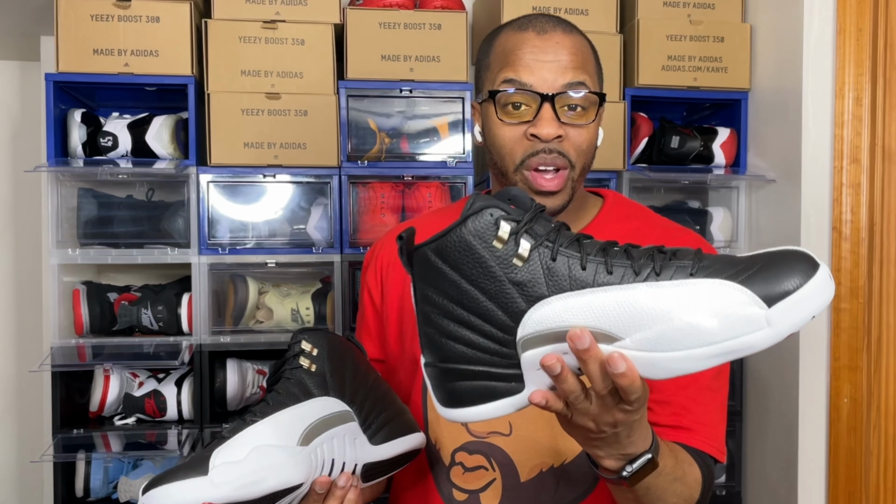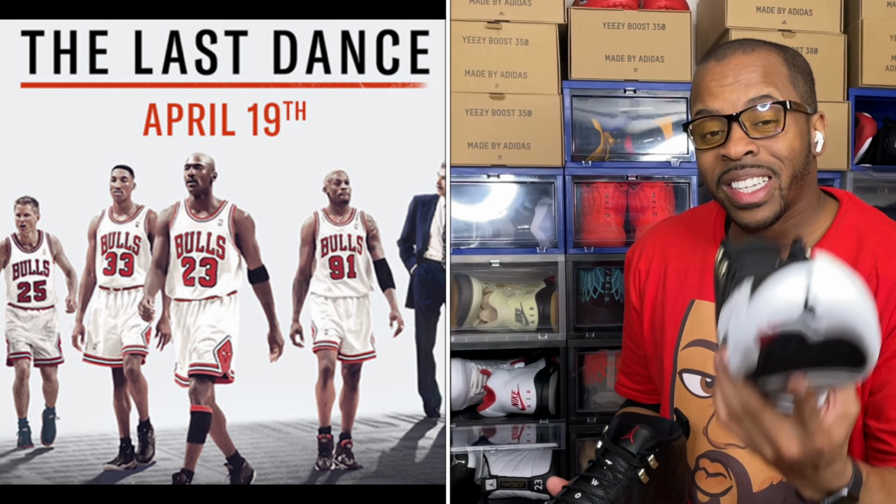Stick with me for a second. I heard people actually thought that this was a brand new colorway. And it's like, Air Jordan himself wore this. And I get it. A lot of people don't know anything about Michael Jordan. But need I remind you and everybody else that was watching The Last Dance.